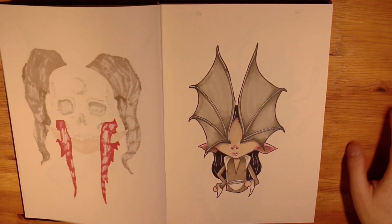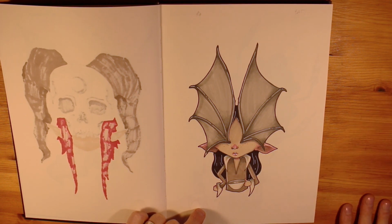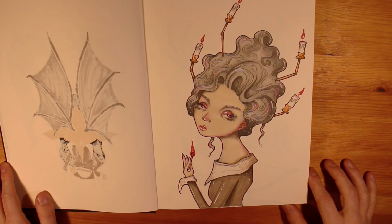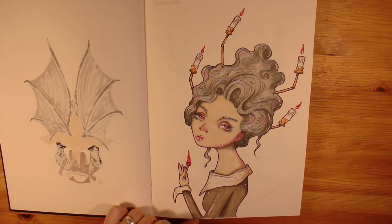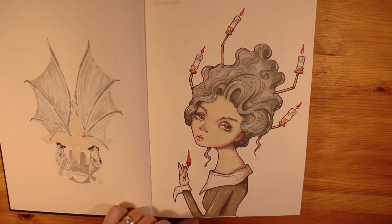That's more bats over the eyes, and this prompt is actually bat. And of course, she's drinking a cup of tea. This one's Candelabra. She came out okay. I've scanned most of these in, and they're on my Instagram, so if you're on there, you'll have seen some of these before. If not, go check.